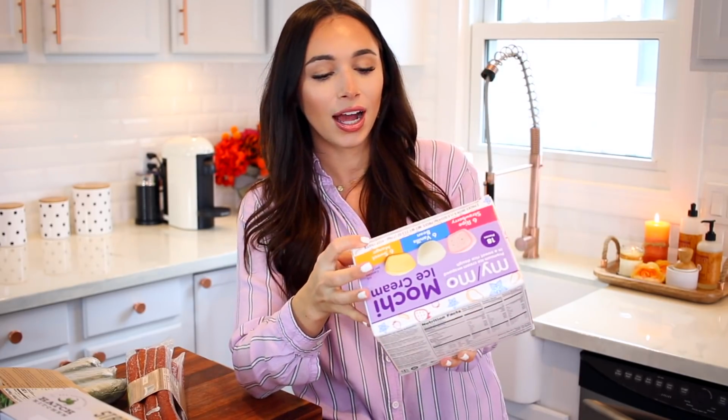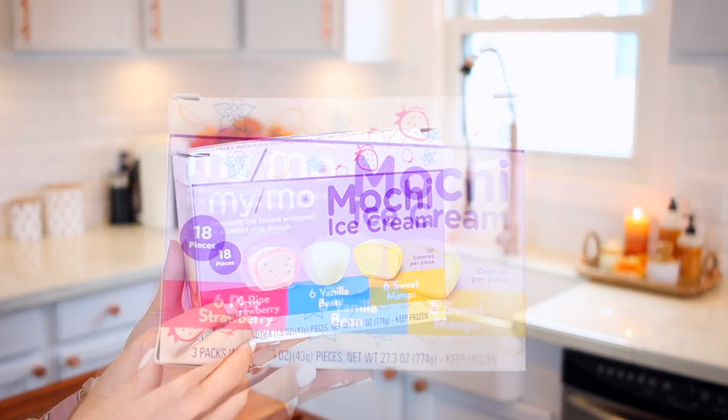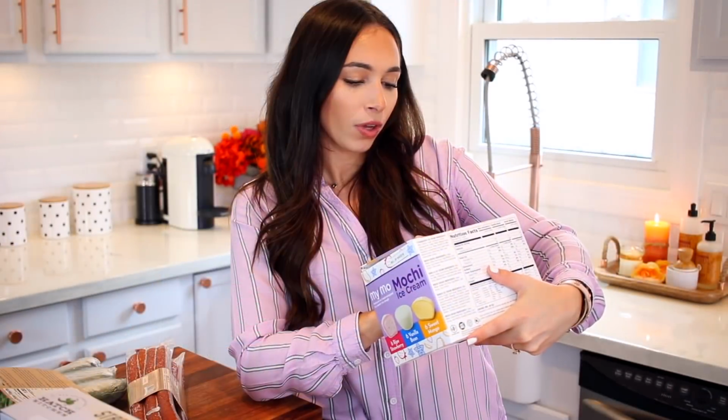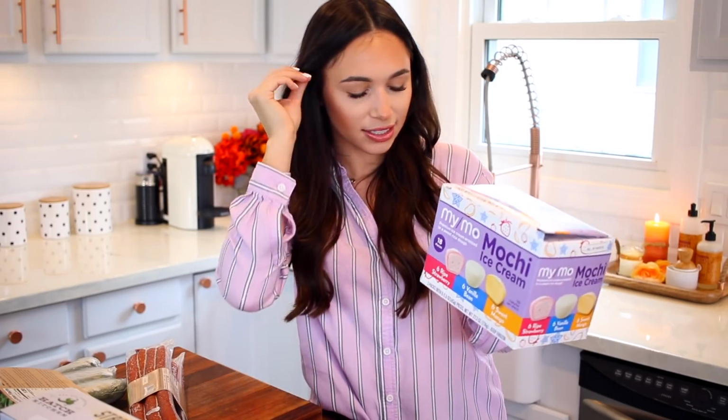You guys have to try this if you are a mochi person. Oh my gosh, it's so much better than I thought it was going to be. It tastes similar to the Whole Foods mochi bar. And I don't even know how to describe this either. It's basically premium ice cream wrapped in a sweet rice dough. So it's soft and ricey on the outside and then has the ice cream inside of it.